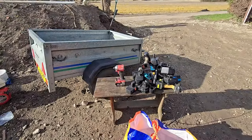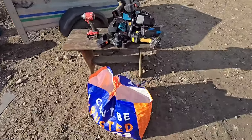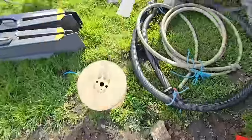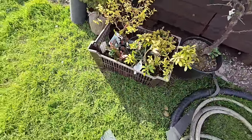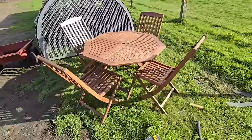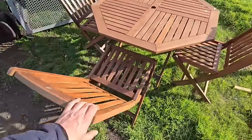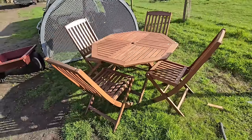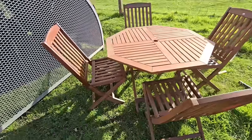And I also bought Mrs. Man Cave something. So let's get you out of this tripod. I do love that little thing. And if we come round here, you'll see what I got, Mrs. Man Cave. There we go. I bought a little tray of plants for £16, but the big spend of the day was this lovely teak table and chair set. Isn't that lovely? We did have to pay for it, £75, but I bet that would cost a lot more than that if you bought it new.